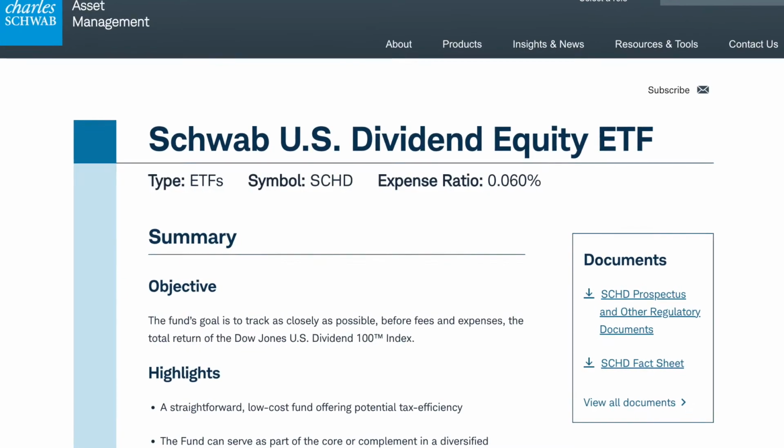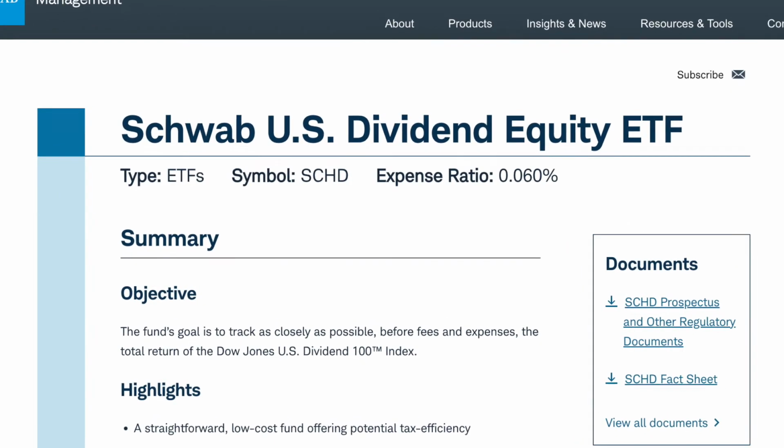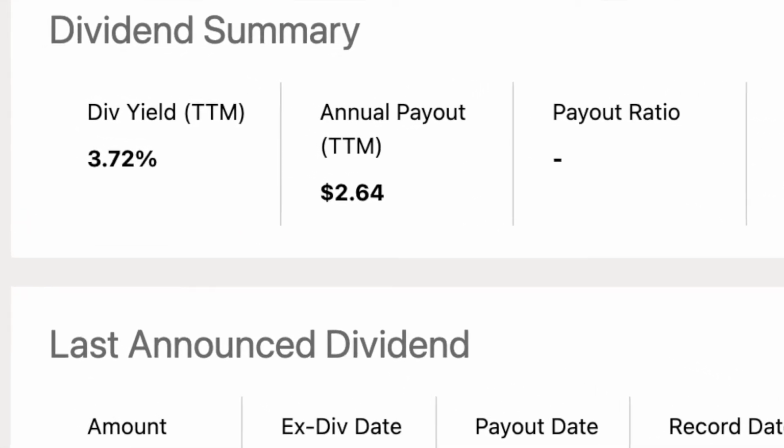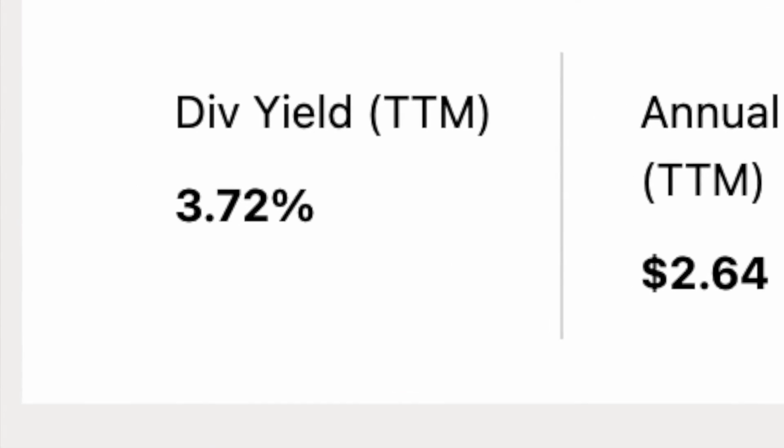The third and final ETF I'm putting in this ultimate portfolio is a dividend ETF. And the first dividend ETF I'm going over is just my favorite ETF in general, SCHD, the Charles Schwab Dividend ETF. So because this is a dividend ETF, I'm going to go over the dividend stats first. First of all, SCHD has a 3.72% dividend rate, which is pretty solid.